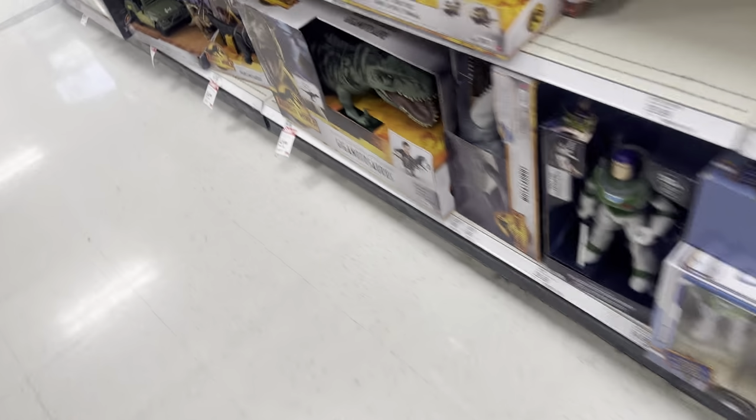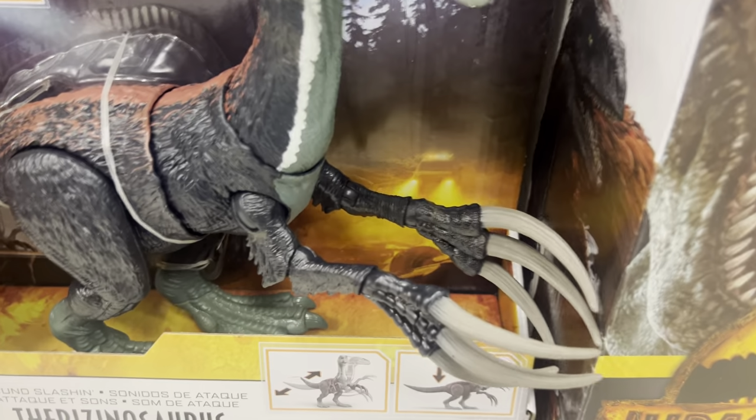I'll recommend you come to Target this week and check out the new T-Rex and Jurassic World Dominion toy here. Only this week. Don't forget the Therizinosaurus here. It's $24.99. Super Colossal is $41.99. Is that a battery?